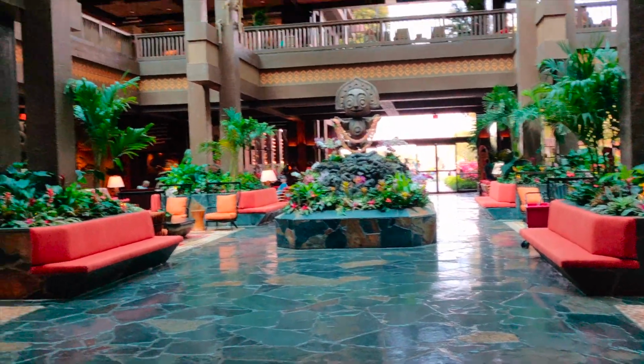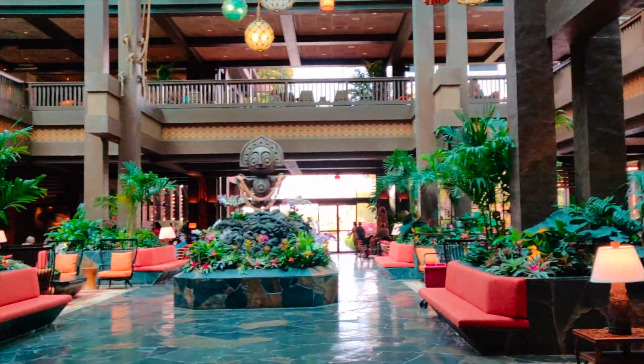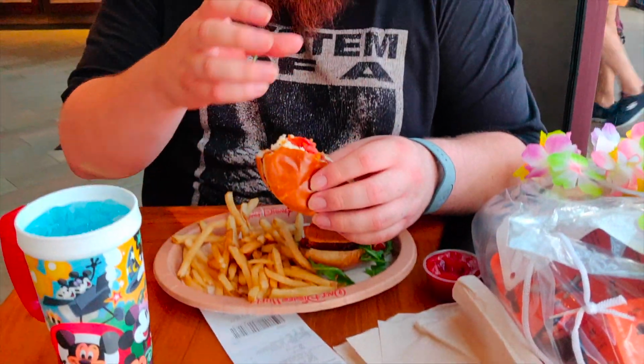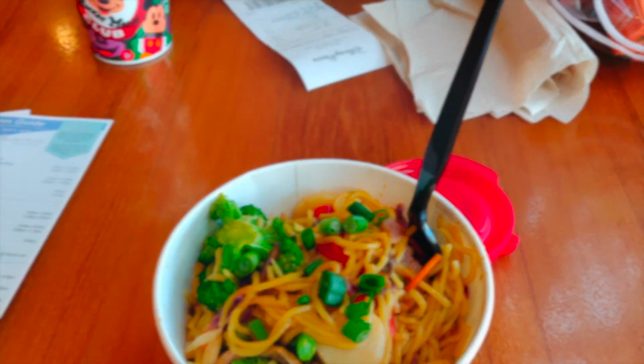We're home. We're at our home. I love it a lot more than I thought I would. We stepped into Captain Cook's to get something to eat before we head to our room. We're pretty tired. Here are my noodles. That's Vito's plant-based burger. Is it good? I'm excited to taste it.